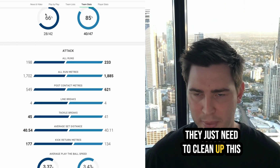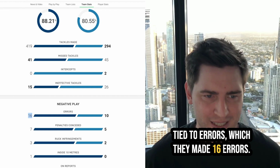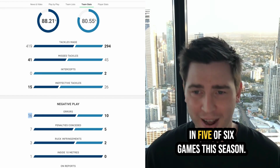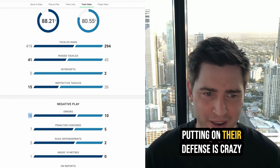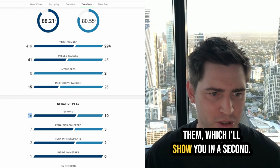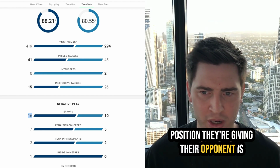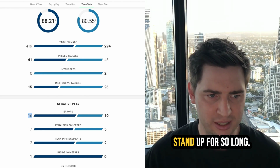So, we have seen them break tackles, but these are all really good numbers. They just need to clean up this completion rate, which is obviously tied to errors, which they made 16 errors. They've now made 15 or more errors in 5 of 6 games this season. The amount of pressure they're putting on their defense is crazy, and it's starting to take its toll on them, which I'll show you in a second. The number of mistakes in the field position they're giving their opponent is what is costing them. And that goal line defense can only stand up for so long.